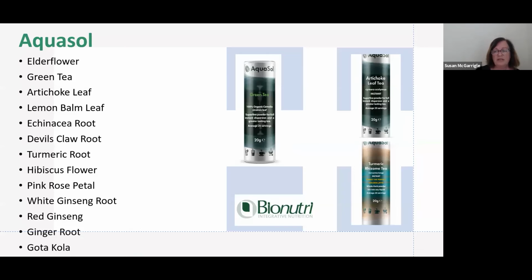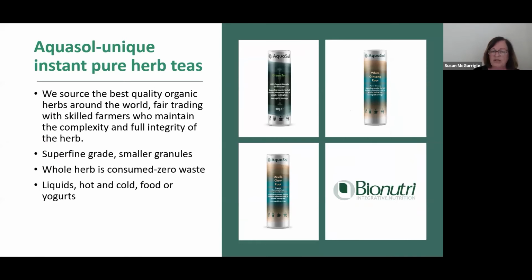So here is Aquasol, and this is about our new range of teas, and these are just fantastic because you can use these as an adjunct to the products, but you could also use them on their own, or if somebody's on polypharmacy, it may be very useful to use them in isolation.